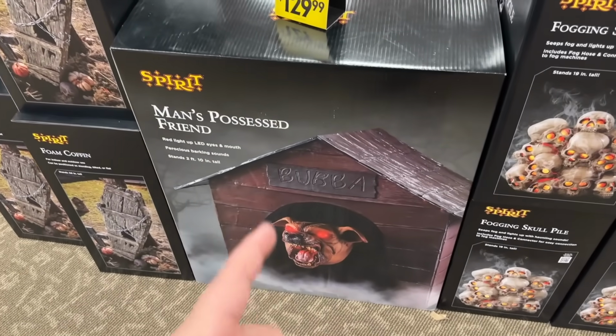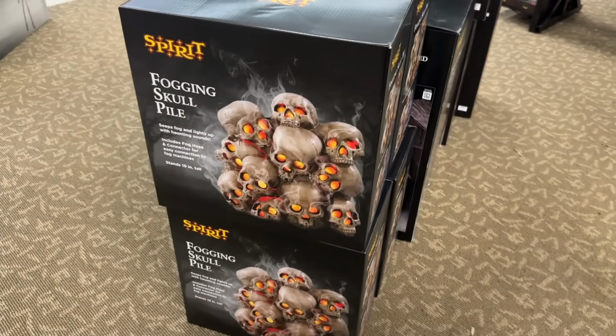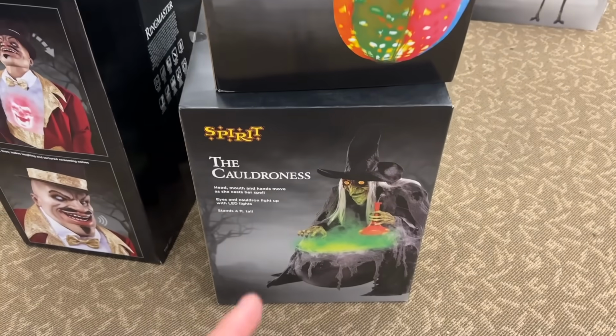On the next pile, they have a bunch of them, actually. You have Man's Possessed Friend. You have three of these foam coffins. And at the end, you have four of these fogging skull piles. Making our way over to the third pile, you have Mr. Punchy. I can't believe they still even have one in stock. At the bottom, you have this witch.